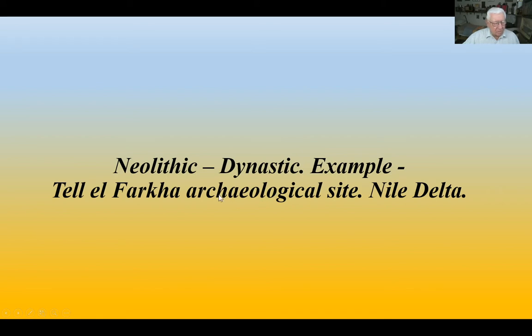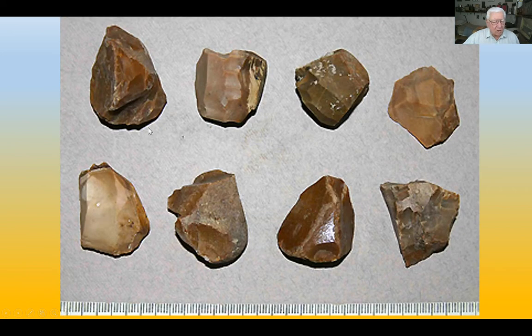And now something about Neolithic and dynastic implements. An example from the Tel El Farkha archaeological site in the Delta, and we have small cores. There is a 5 millimeter scale, so cores are 2, 5, 10 centimeters maximum. I will not talk about the way of napping here, but the traces of napping are well seen.